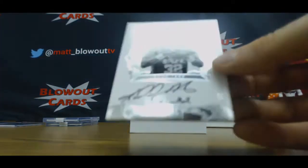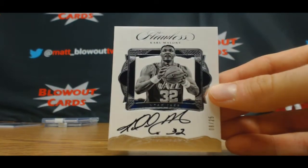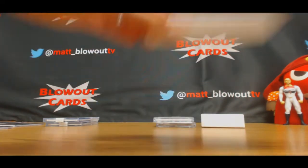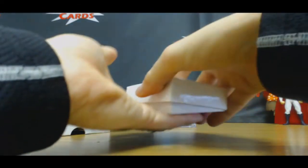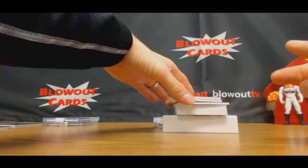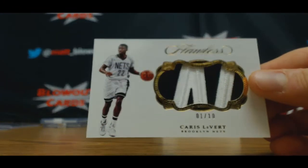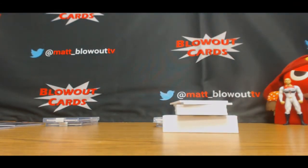And 8 of 25, autograph Karl Malone. Here's the arch. Uh-oh. Can we get some mediation in here, please? He does it on purpose. I got a Caris LeVay, 1 of 10, jumbo patch. There's a zinger.